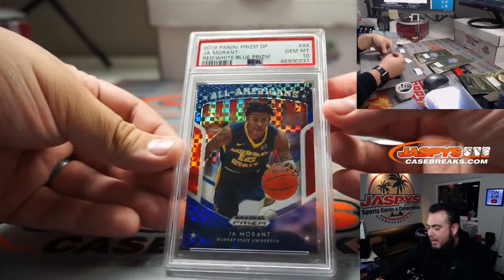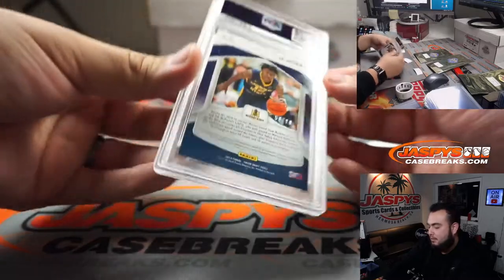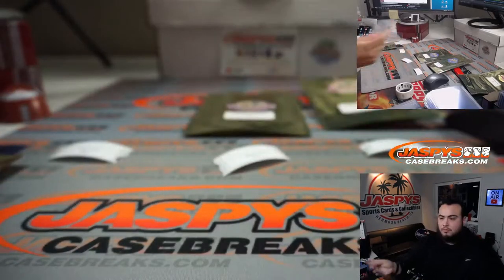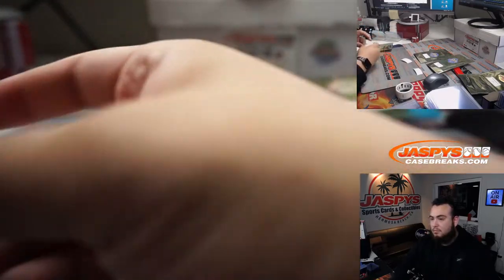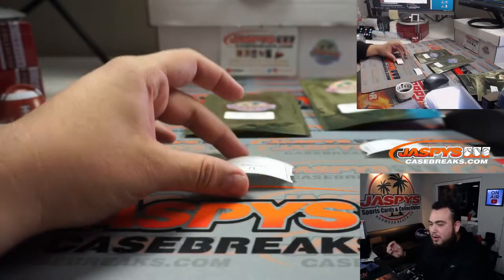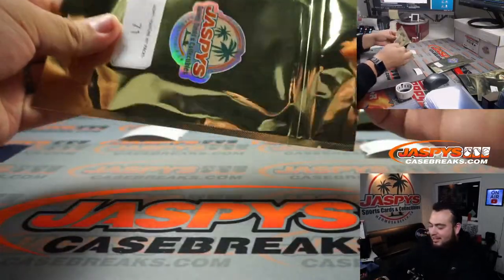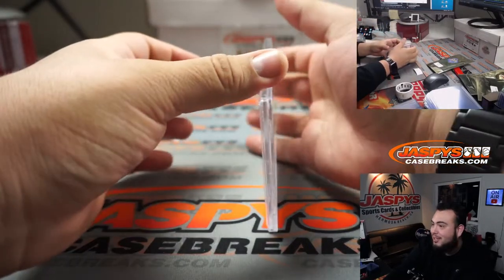How about a Ja Morant from 2019 Panini Prism Draft Picks, red, white, and blue Prism, PSA 10. Numbered to 99. First one, Blake. Drake and Blake. Love that skit. Drake and Blake. Looks like I stepped into a bowl of hot Cheetos and stood there for a couple days.